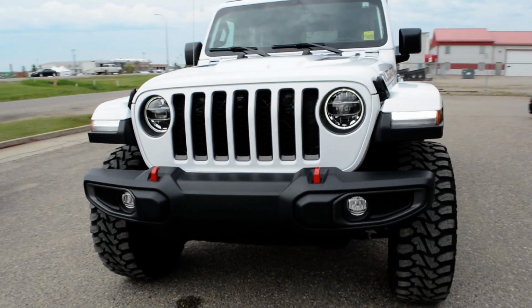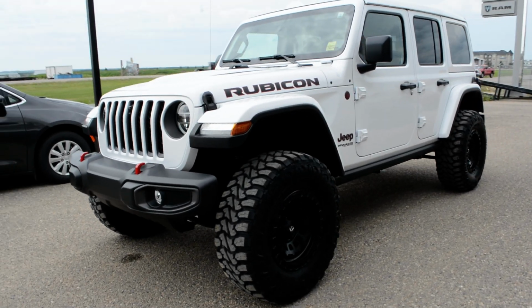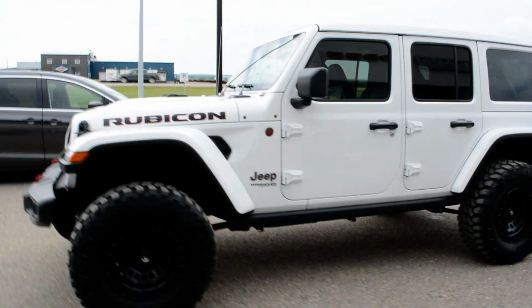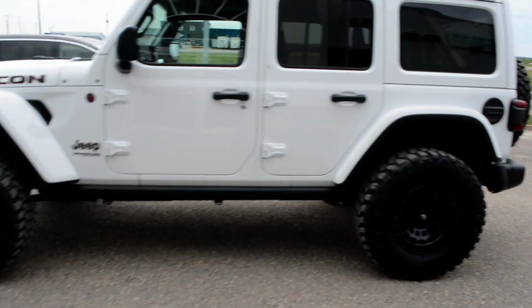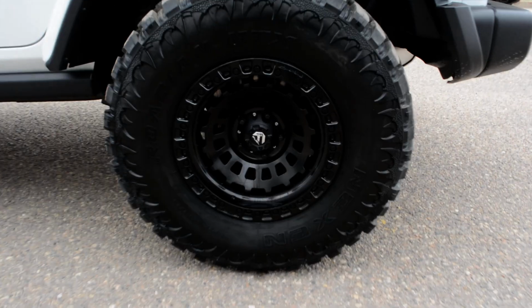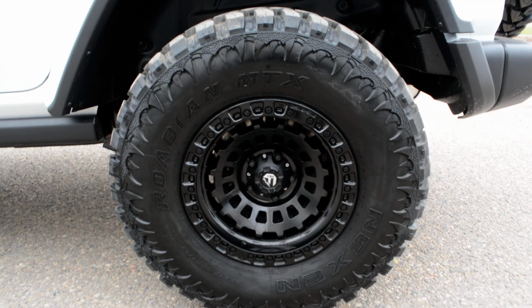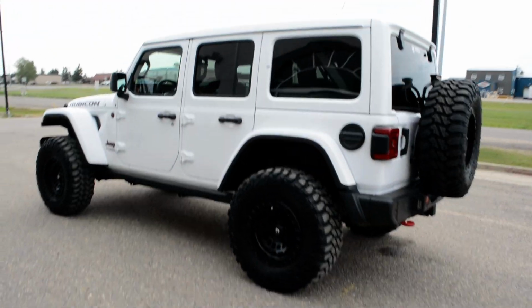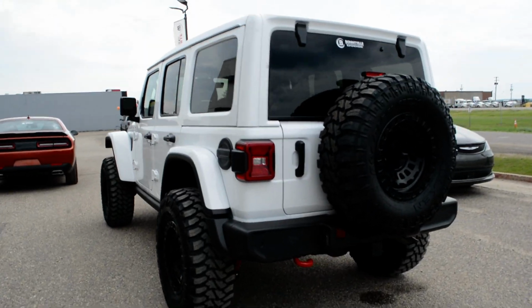Just here to show you this 2021 Jeep Wrangler that we have here on the lot. Just going to take a quick walk around the Jeep today just to show you some of the options that it has to offer. Starting with, it is a custom build unit, so our parts and service teams have paired up to add a lift kit on this Jeep, as well as some aftermarket rims and tires. So you do have a set of Fuel rims there, and Nexen Roadian MTX tires. So a couple of great upgrades included on this Jeep.